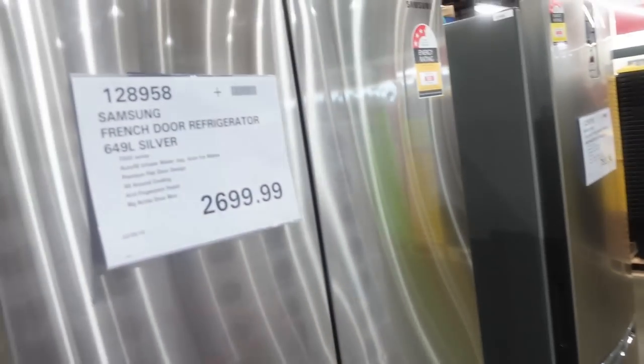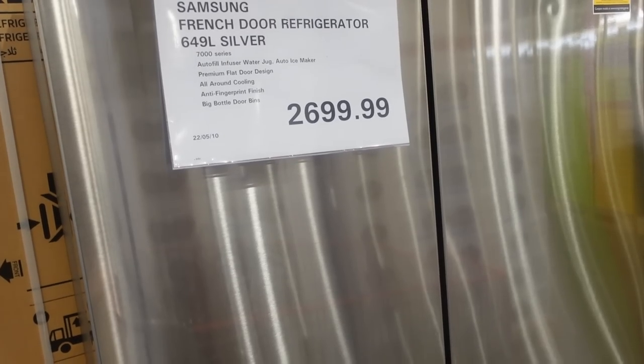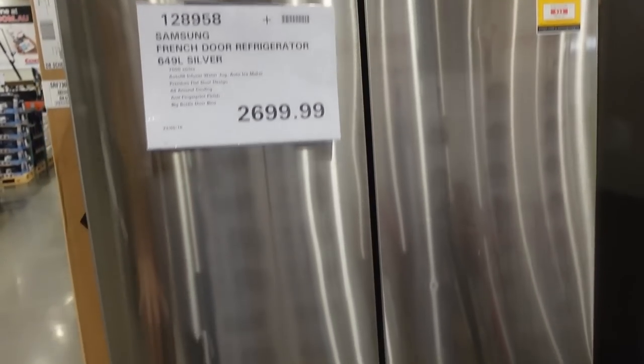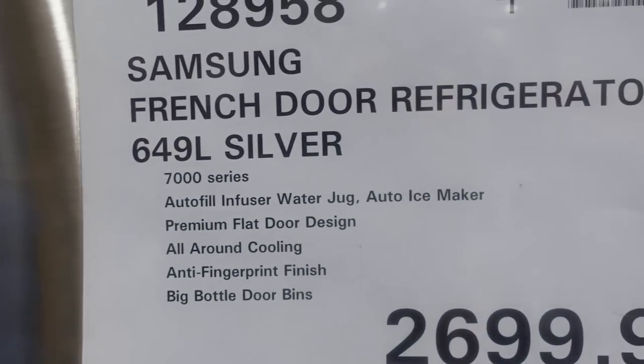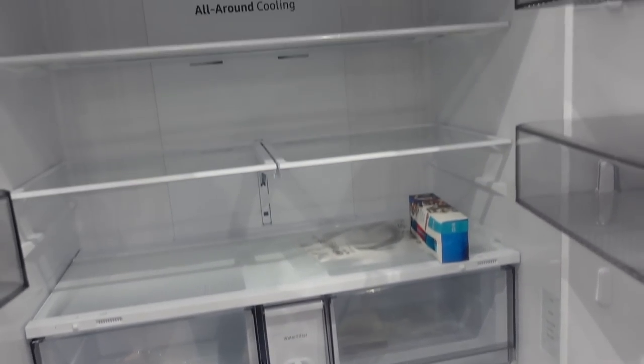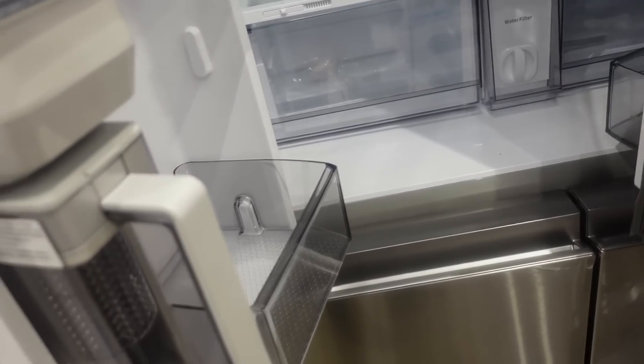This here is the Samsung French door refrigerator, $2,699.99. This is very similar to the fridge I have at home, so of course I'm loving this right now. I'm just going to get the measurements of it because ours is just about dead. Oh, look at it. It's very similar to what I have. Very nice refrigerator. It's closing on its own.